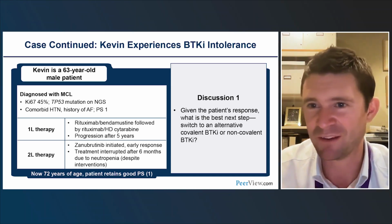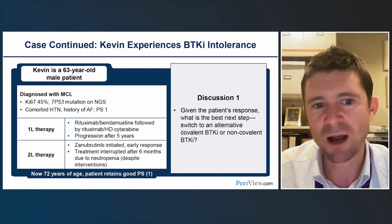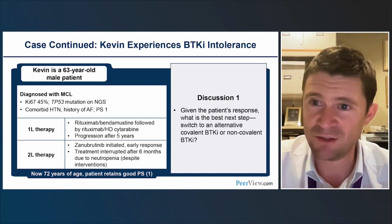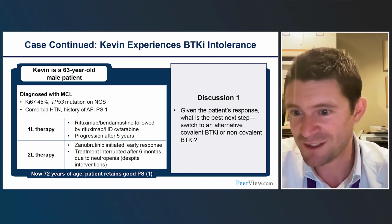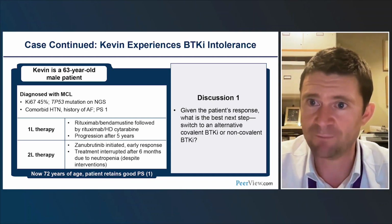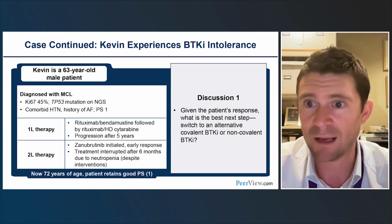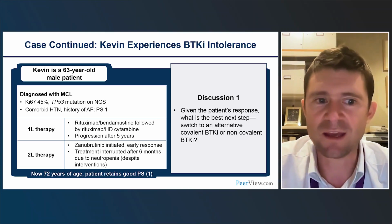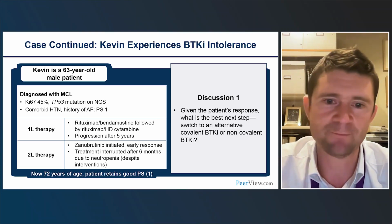At least there's a very big open question about whether there'd be efficacy subsequently. So I might be tempted to use acalabrutinib purely because I think I'd know where I stood, not necessarily due to efficacy. And I think the data of intolerance to covalent BTK inhibitors followed by pirtobrutinib is compelling. But I think I might switch to acala because neutropenia is less of an issue.